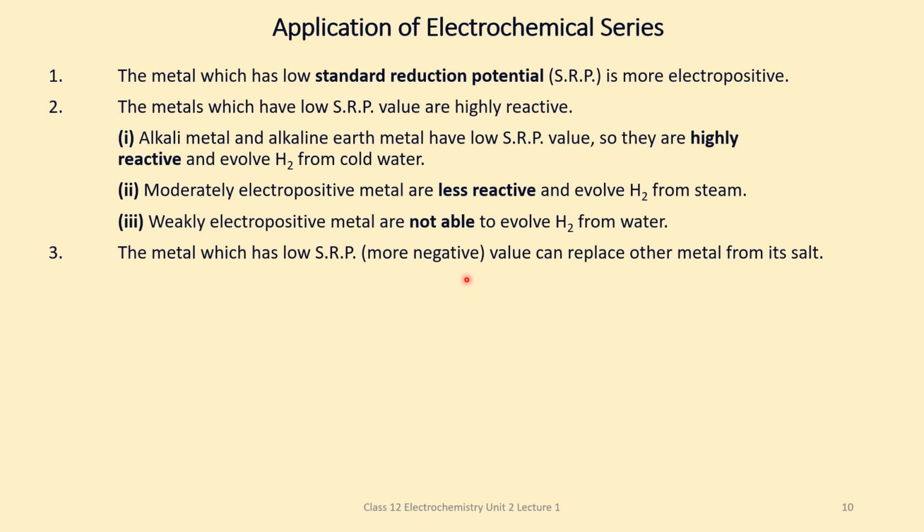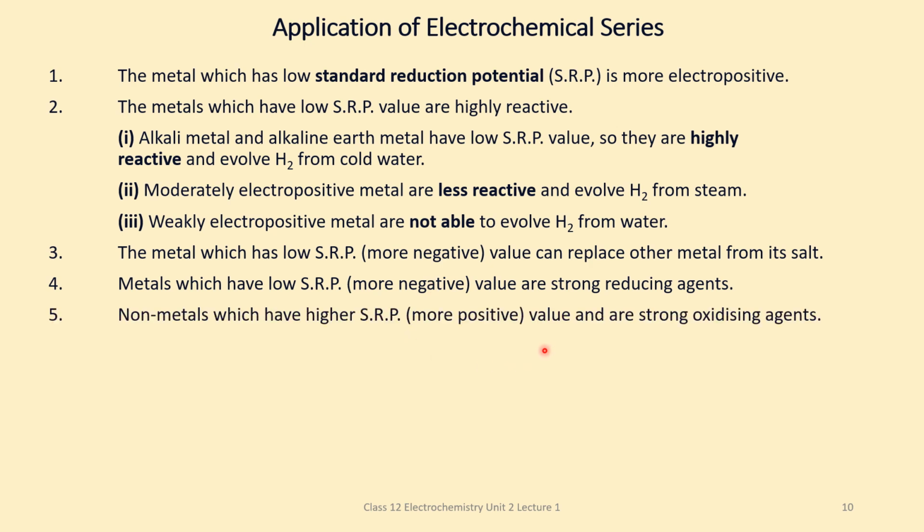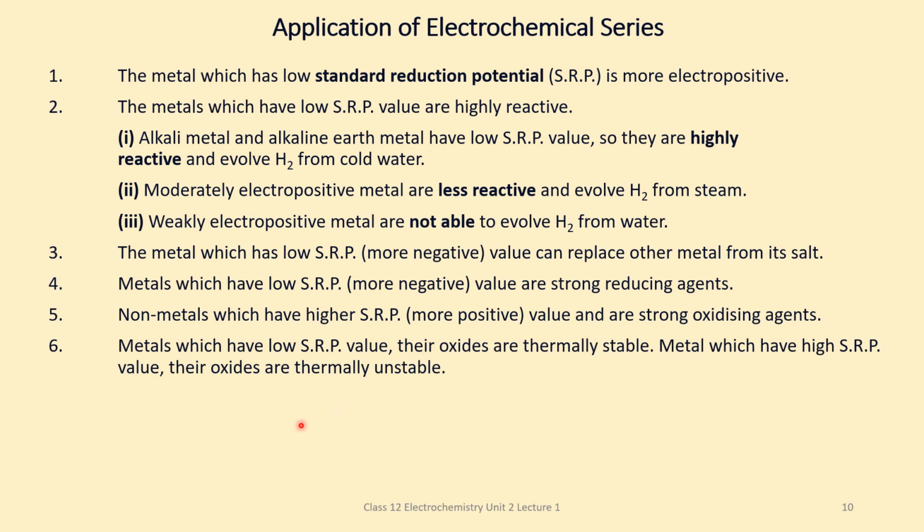The metal which has low SRP, that is more negative values, can replace other metal from its salt. Metals which have low SRP, that is standard reduction potential value, are strong reducing agents. Non-metals which have higher SRP, that is more positive value, are strong oxidizing agents. Metals which have low SRP value, their oxides are thermally stable. Metals which have high SRP value, their oxides are thermally unstable.